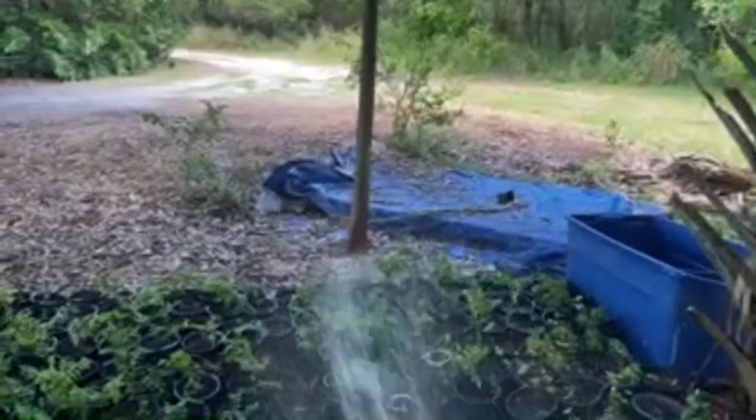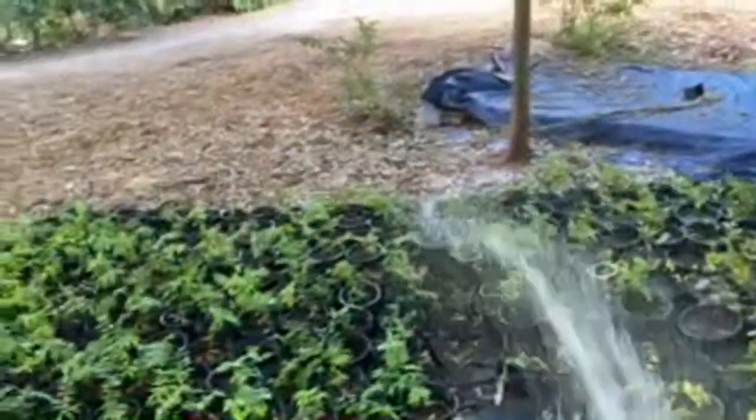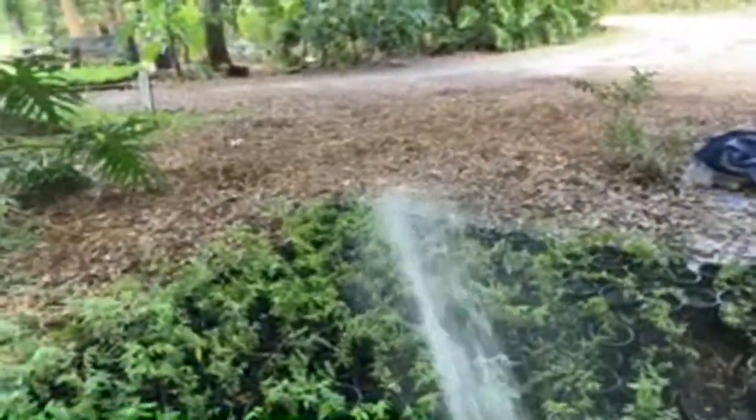See, you gotta have these borders or they'll knock everything over. These trees are looking pretty good. They're almost ready to sell. In another month or so, I'll feel safe in selling them. So, just letting them get settled right here now.